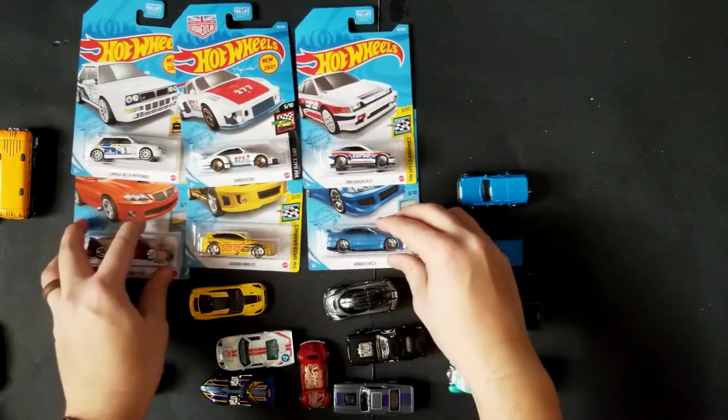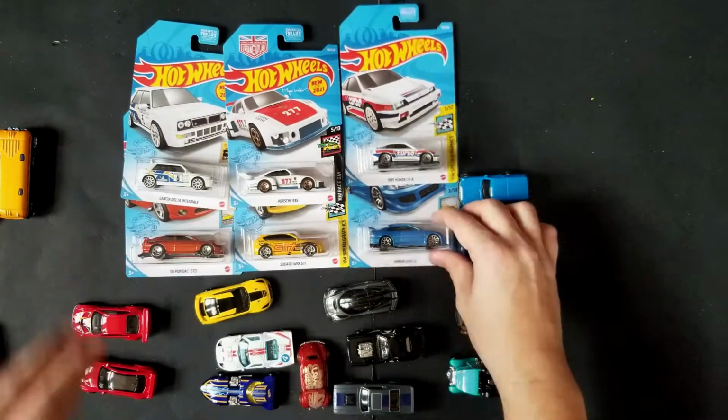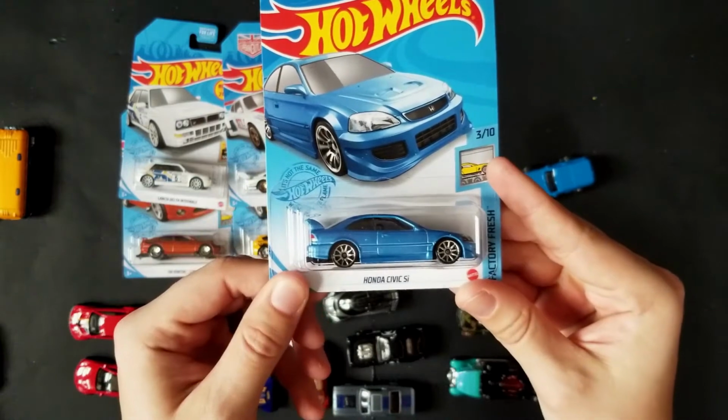All right, let's get down to the final six, which are super popular. We've got the Honda Civic Si in blue.